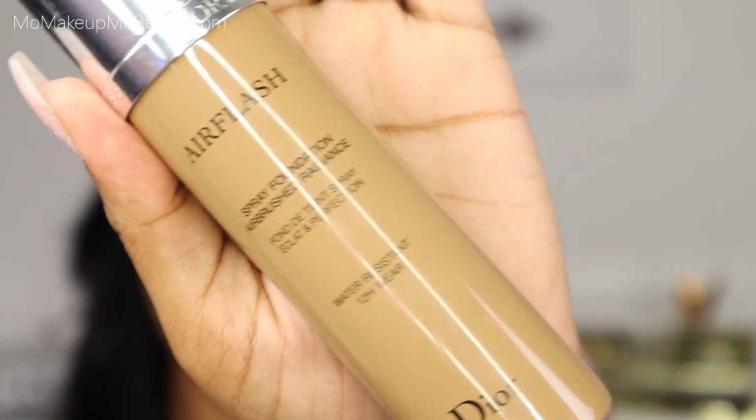All right, let's start working on the base and then we'll finish up the eyes at the end. I am going to go in with my Dior Airflash. I really like using this in the summertime, along with some other foundations, but I am going to go in with this one and I wear the shade 4 Warm Olive.